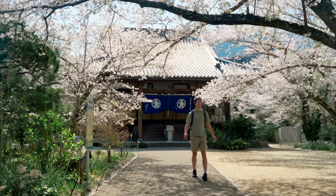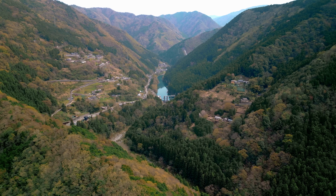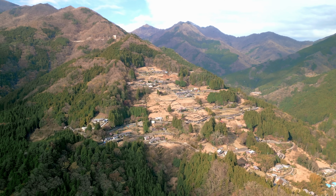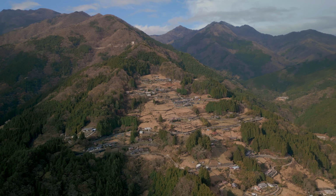Spoiler alert, Shikoku has already become my favorite region as you don't see much of it published online compared to other areas, and therefore there are much fewer crowds. And it has these steep, mountainous river valleys that I haven't seen elsewhere in Japan. So I hope you enjoy the videos I'll be making here as much as I'm enjoying exploring.